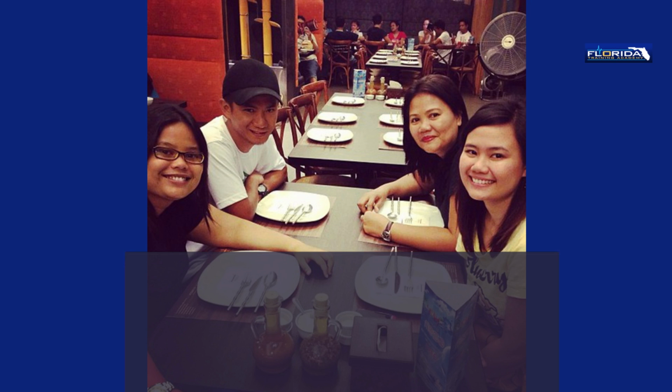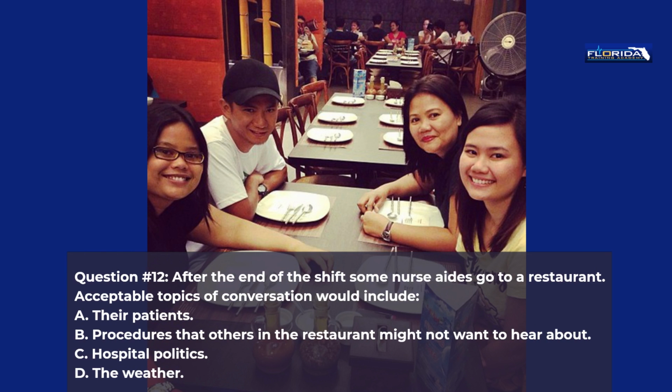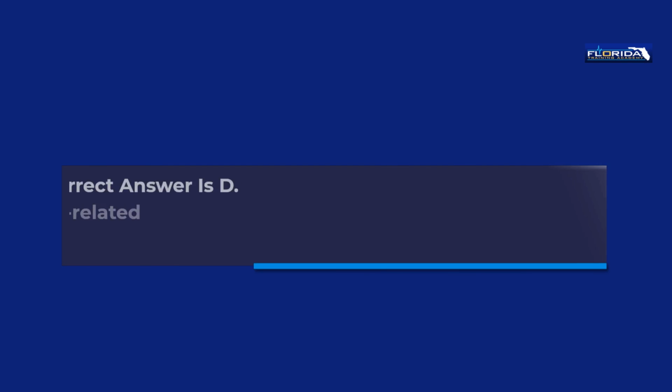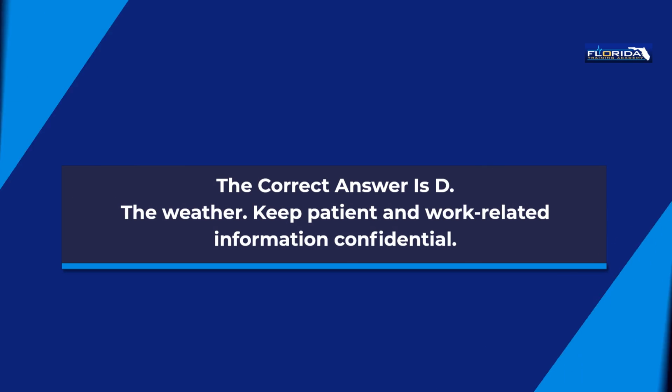Question number 12. After the end of the shift, some nurse aides go to a restaurant. Acceptable topics of conversation would include A. Their patients. B. Procedures that others in the restaurant might not want to hear about. C. Hospital politics. D. The weather. The correct answer is D. The weather. Keep patient and work-related information confidential.